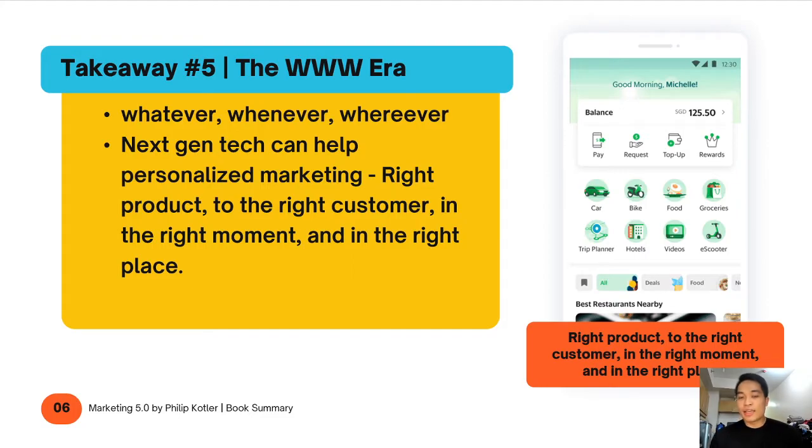And the last key takeaway is the WWW era. So it's not the World Wide Web, but more on the whatever, whenever, wherever era. We're in the next-gen tech that can help personalize marketing, wherein we can provide the right product to the right customer at the right moment and in the right place.